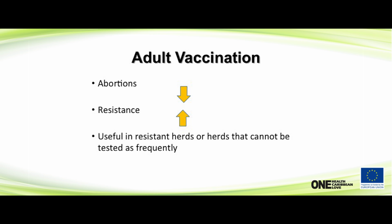So that combination of things starts to cut that transmission again. If you have adults, especially in a heavily infected area, adult vaccination is a good tool. It's also a good tool in those herds that can't be tested as often, those 30,000 animal herds where you can't get in there and test every 30 days.